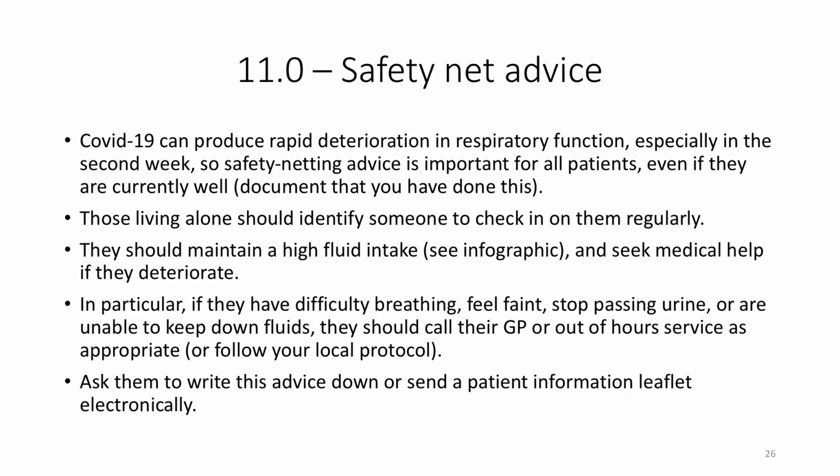In particular, if they have difficulty breathing, feel faint, stop passing urine, or are unable to keep down fluids, they should call their GP or out-of-hours service as appropriate or follow your local protocol. Ask them to write this down or send a patient information leaflet electronically.